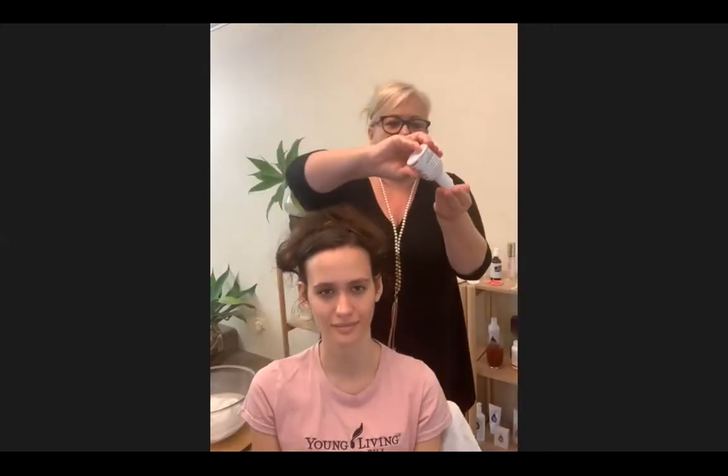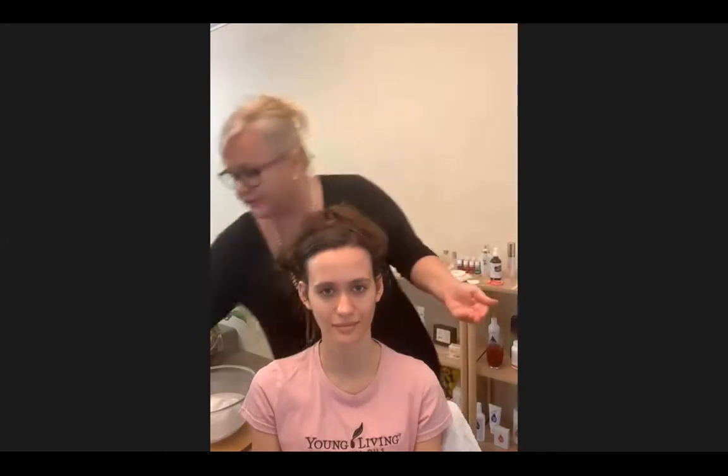So serums are amazing. I'm going to show you, for those that have facial rollers, so I've just put a bit of oil on Bella's, okay? So this is something you can sleep with.